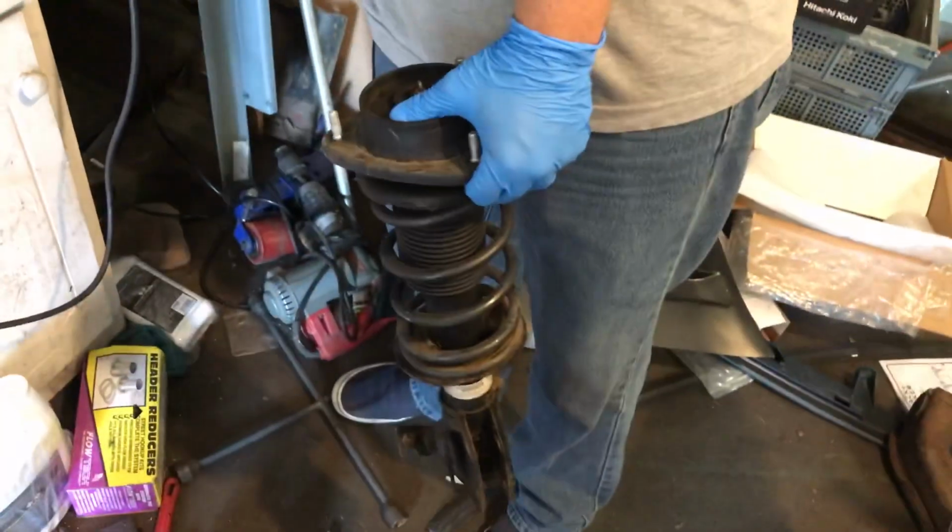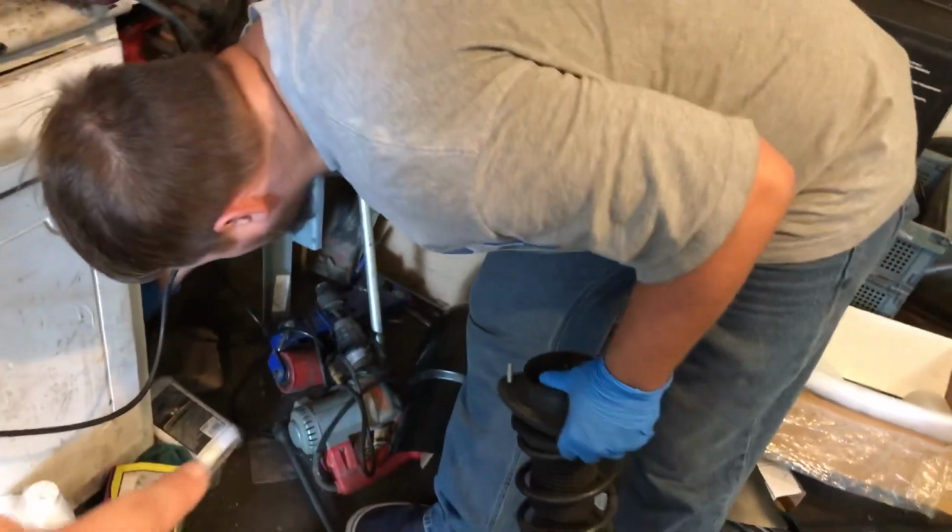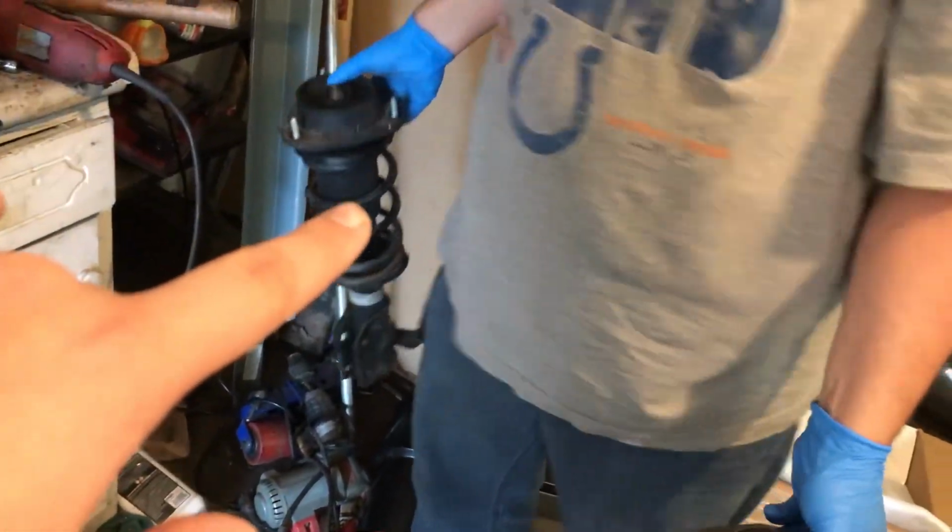I'm buying these, his fronts and his rears. They both have Eibach springs on them. The back ones are, you said, Coney yellows? Yes, Coney yellow struts. With Eibach springs.